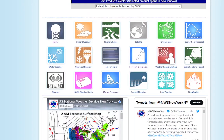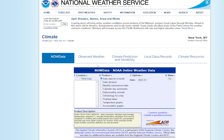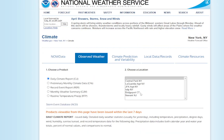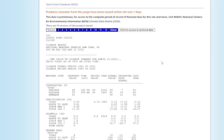So let's go look at the climate, the weather for Islip today. I'll have to look at the weather for yesterday too. So Islip, we got a high of 66, so that's 7 degrees above the normal high. That happened at 1:45 in the afternoon. We had that break of sun. 59 is the normal high, so that's 7 degrees above normal. The low, 55. The normal low is supposed to be 41. That's 14 degrees above normal. That gives us an average of 61. Normal value is 50, so 11 degrees above normal for the mean for today. Again, another day above normal.